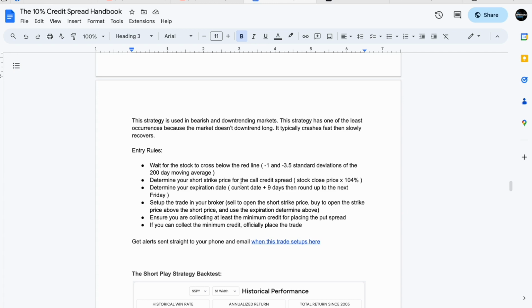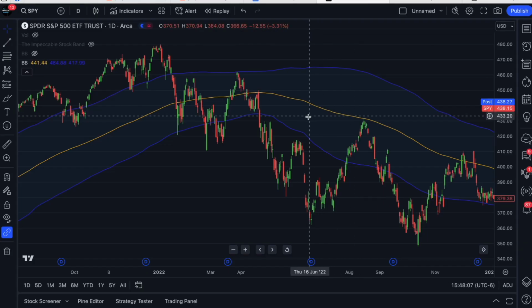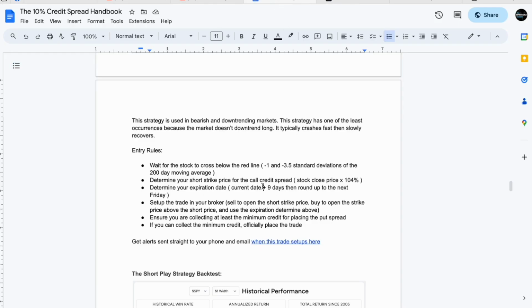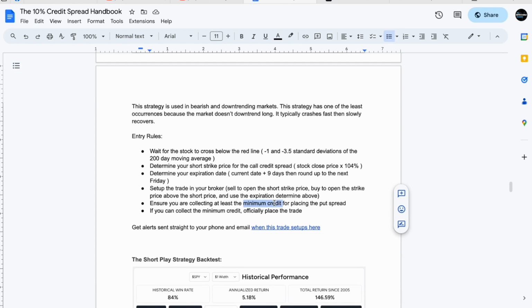Now, if we put on this trade, the expiration date is a bit shorter, at 9 days. We take the current day that we looked at this, the day of the 388.55 price, add 9 days, and then round up to the next Friday, and that's how we get the expiration date. We plug all these details into our broker and set up the credit spread trade. If we can collect the minimum credit, which means we're going to be able to profit long term, and that's coming in the next lesson after the strategy lessons, which can also be found at the bottom of this document, then we are good to go. We place that trade and we profit.